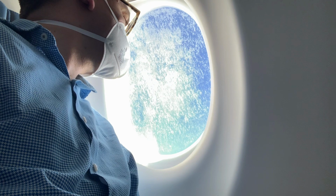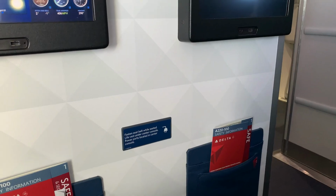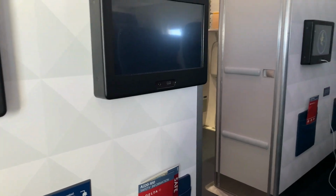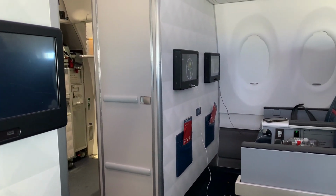And here's another unsuccessful attempt of me trying to look out the window. Note the 2 windows on the other side of the airplane as opposed to the 1 window that I had on the A side.